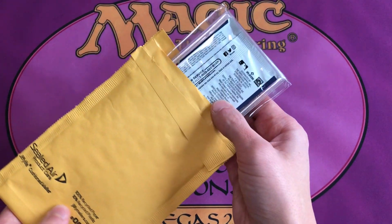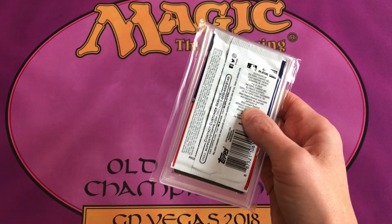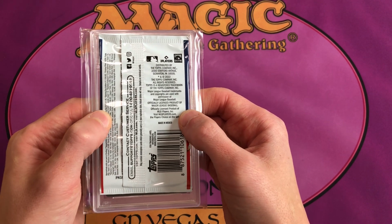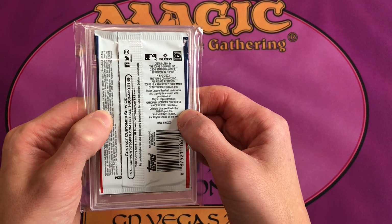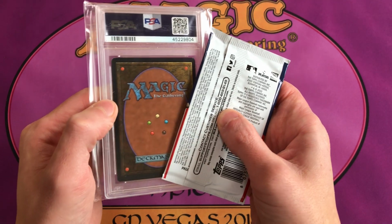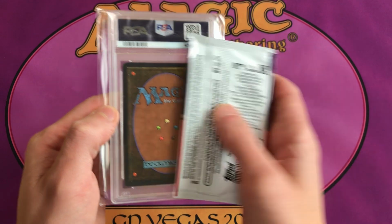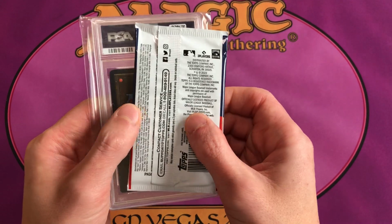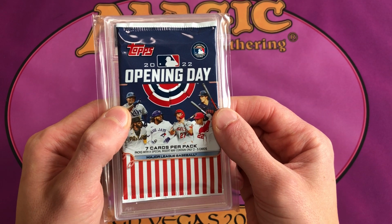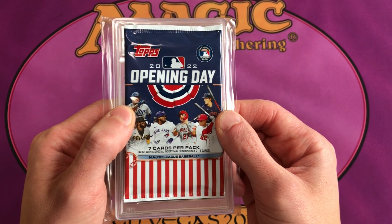So let's take a look at this package today, see what's inside the box, and have a nice little conversation about that card. This is the bonus item. The card we purchased was a Magic the Gathering card. As you can see, it's graded by PSA. The bonus item was a Topps 2022 opening day pack of baseball cards.